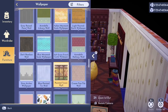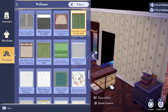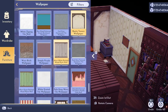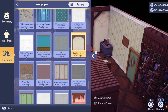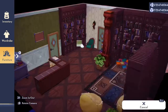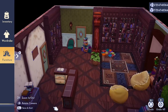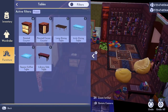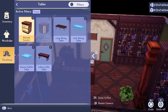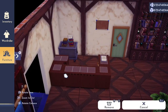I think the hardest part of any build is figuring out which wallpaper I want to use. I found that the Ratatouille wallpaper might have brightened it up a little bit too much, and I settled on the tavern wallpaper mixed with the Arendelle library paper, and I thought this was a great combo to incorporate some more wood tones but also brighten up the space and give it a little bit of color.